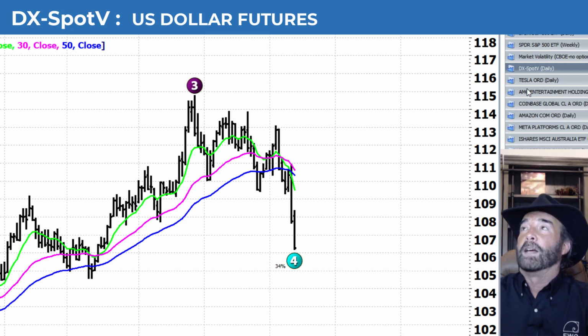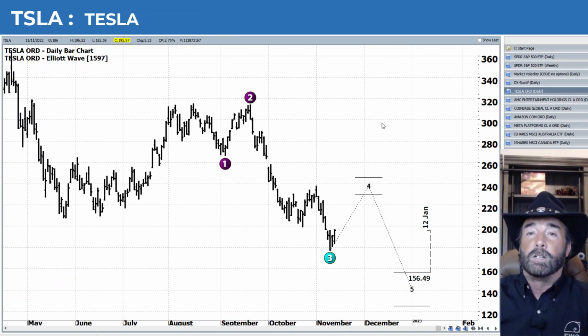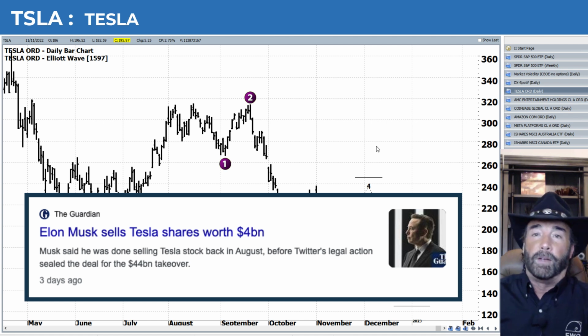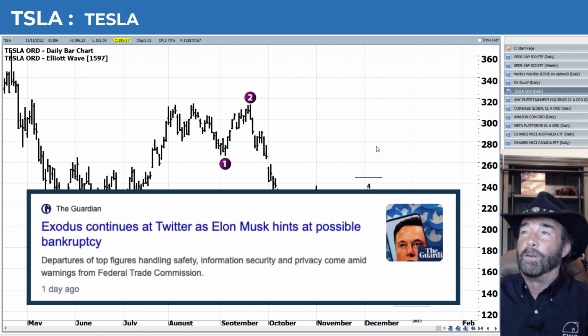All right, so now we take a look at some stocks of interest, looking at Tesla. And boy, we talked about Tesla a lot in Tuesday night's TradeFinder, where Elon Musk sold more shares in order to try to help finance whatever he's going to do with Twitter and try to keep them out of bankruptcy. There's rumors there that he may take Twitter into bankruptcy. I don't know about that.